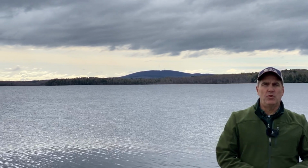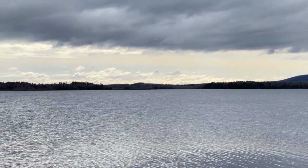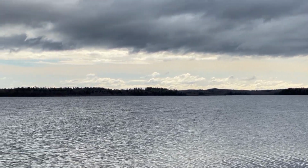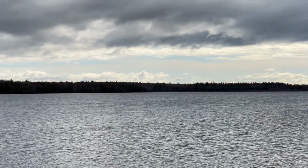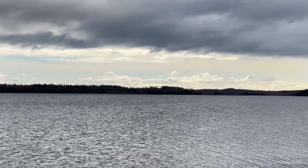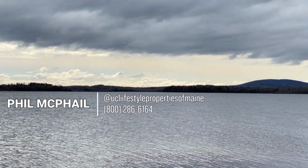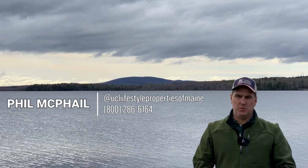We're standing here on the shore of Plymouth Pond, which is just a few miles from the property. You can see off in the distance Peaked Mountain on the other side of the lake. That's in Dixmont, and it's kind of a landmark as you're driving through the area. You can see the communication towers on top of Peaked Mountain. If you want to come see this property, give me a call at 800-286-6164.